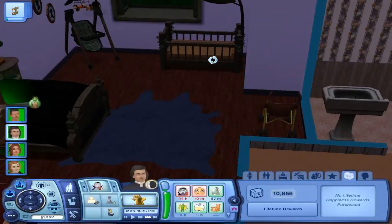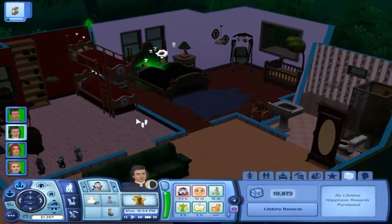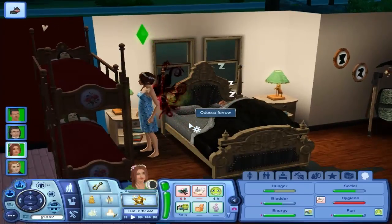I think it's really cute. I love the window right here in the nursery and everything. I think it's really cute. So I'm going to go ahead and skip until everybody wakes up, and I will see you all then. Bye!